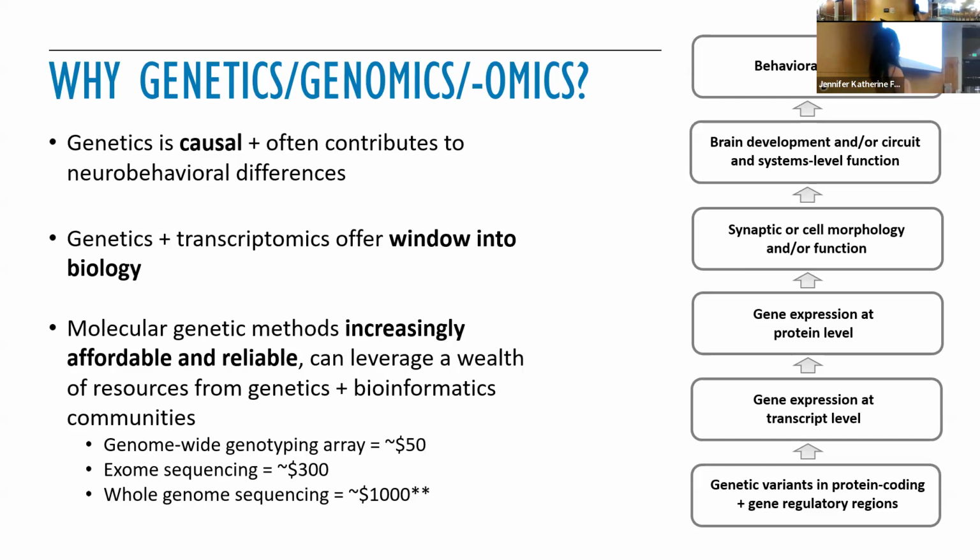Or if you want to get at more sites across the genome, you might do exome sequencing or whole genome sequencing, where exome sequencing is maybe $300 a person, less than a scan, right? Whole genome sequencing was $1,000, but it is rapidly coming down. Actually, depending on some of the new methods, you could get it down to probably about the cost of exome sequencing with some of the new emerging methods. So it really can be quite accessible to directly index genetic variation in participants that you might be studying.